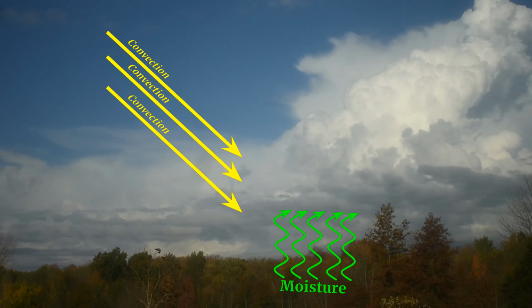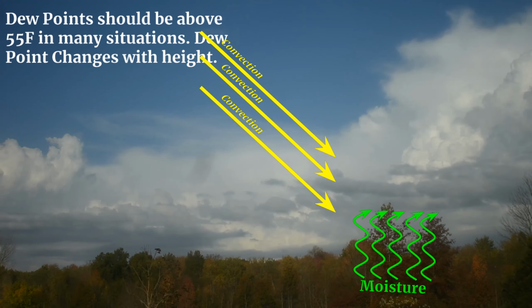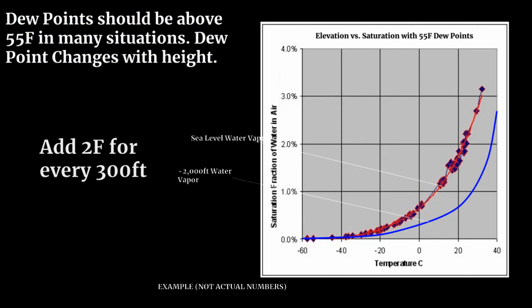One way to find out if an environment is saturated enough is to know what your dew point is. Dew points above 55 normally do the trick in most situations. Of course, with certain elevations, it must be higher.